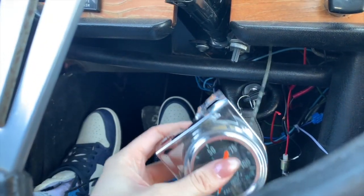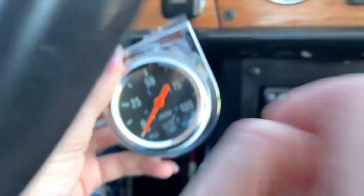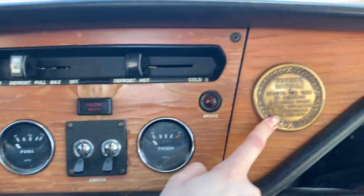We didn't die. Okay guys, it is now April 12th, so it's been a while. And we're taking it in for a safety today, but there's a few things that we wanted to look at and check out first. So I'm going to show you some of those things. Okay, the first thing is that there is an oil gauge here that looks like it was taken out when they put this little badging in.